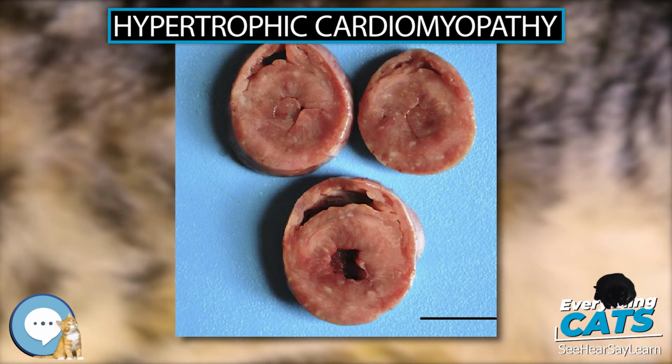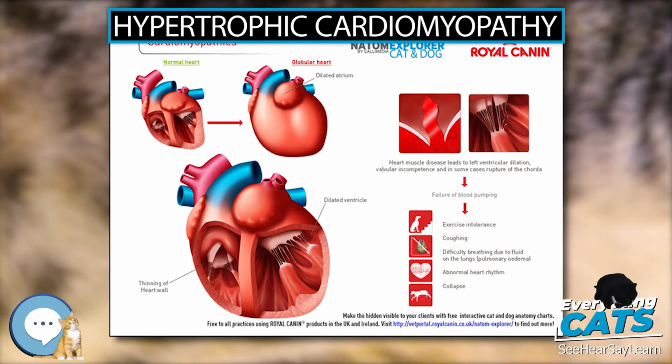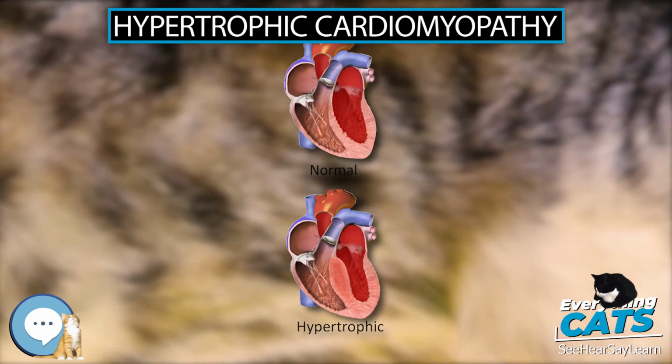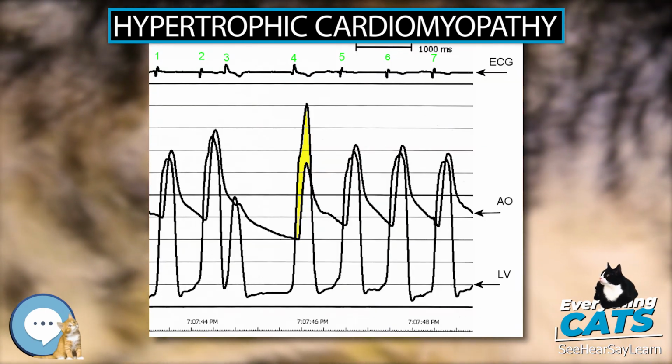For people with HCM who exhibit one or more of the major risk factors for sudden cardiac death, an implantable cardioverter defibrillator, ICD, or a combination pacemaker ICD all-in-one unit may be recommended as an appropriate precaution.